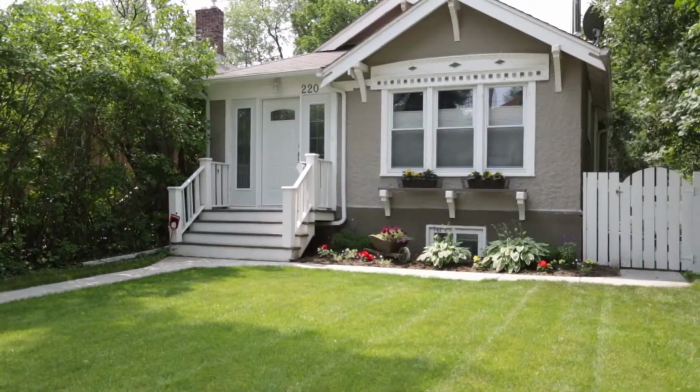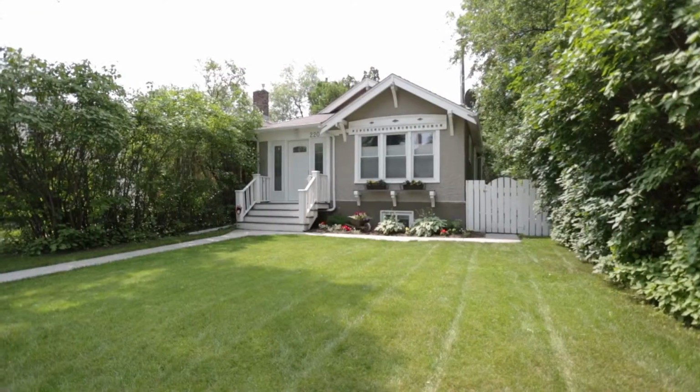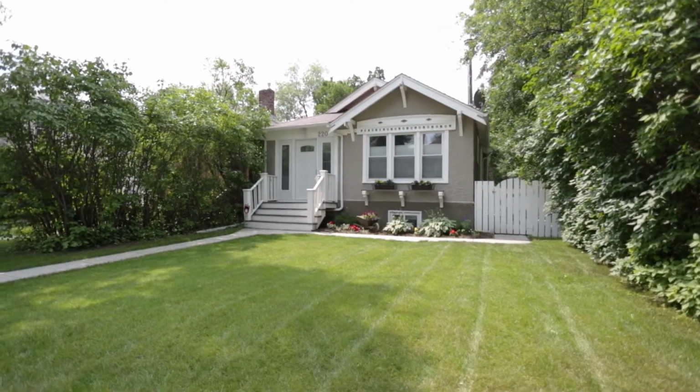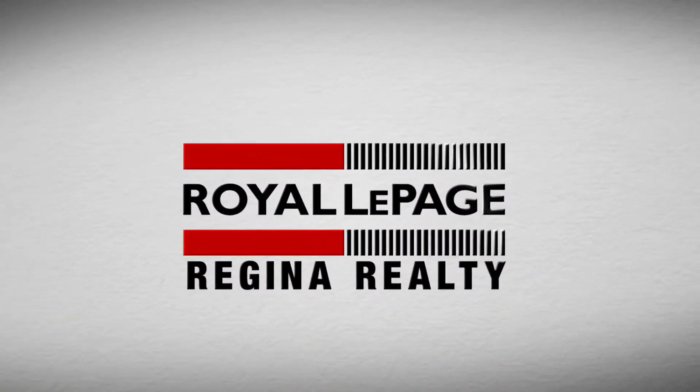This charming house has an unbeatable location with walking distance to schools, parks, downtown, shopping, and recreation. Make your plans today to visit 220 Angus Crescent.